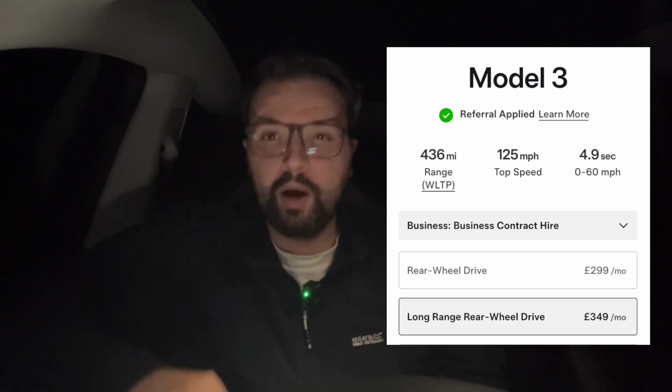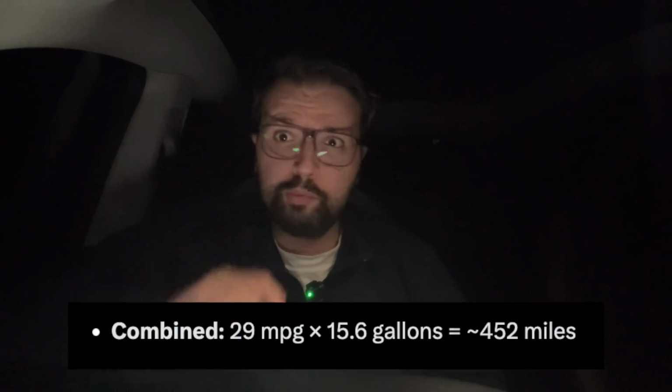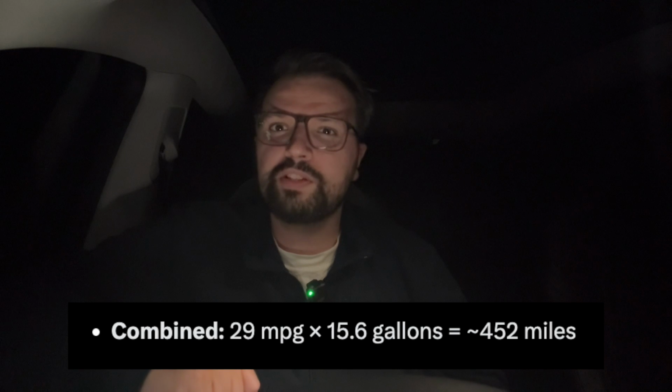The long-range rear-wheel drive leads the pack with a jaw-dropping 436 WLTP miles. Ladies and gents, that's pretty much petrol car territory, and I searched Grok for what a BMW 330i would get in 2025, and it delivers a rated combined of 452 miles. Not really much in it, I would say.